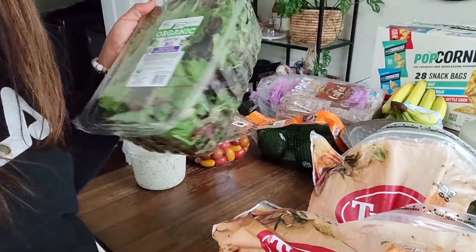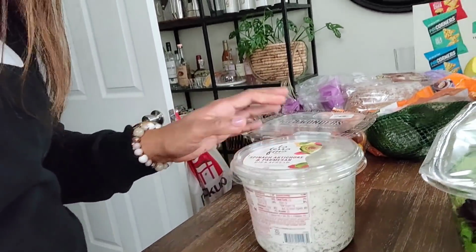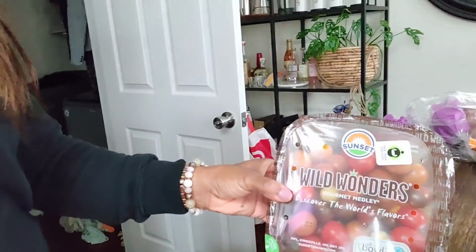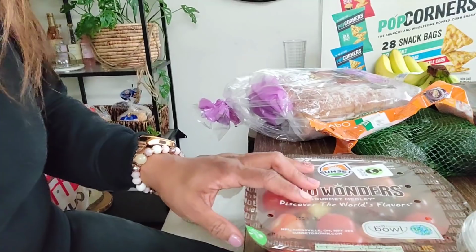Some lettuce because they want the salad to go with their pizzas today. Some more spinach and artichoke dip. As long as it's on sale for $5, I'm getting it. When it goes back up to $7.99, we're done. Tomatoes for our pico we'll probably make this weekend. And our salsa.